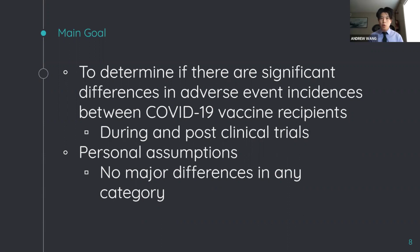My personal assumption was that there would be no major differences in any adverse event category, whether it be mild, moderate, or severe. I assume this because the immunogenicity percents of the Moderna vaccine and the Pfizer vaccines are really similar. Moderna has a percent of 94.1 and Pfizer has a percent of 95.